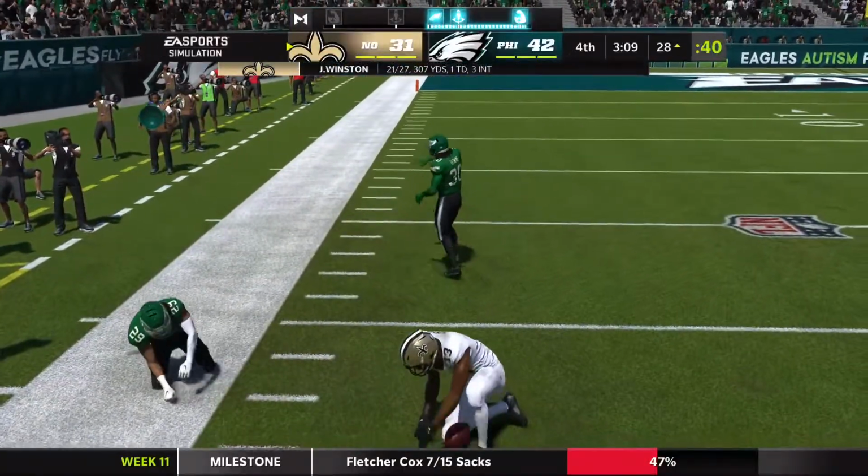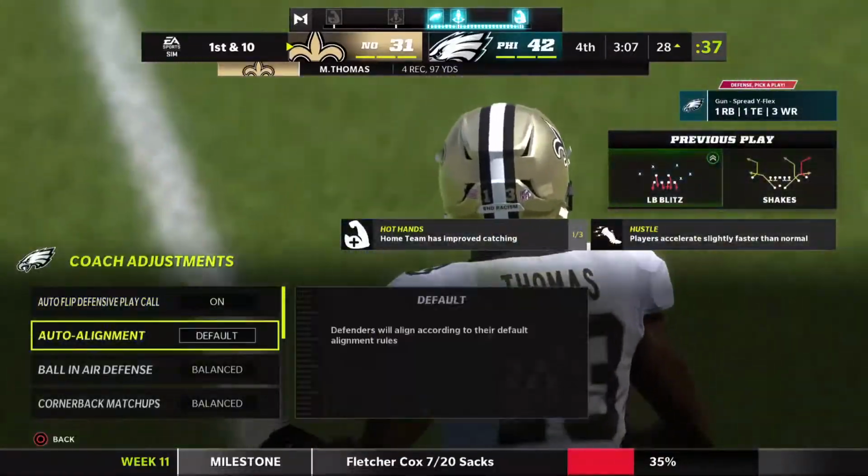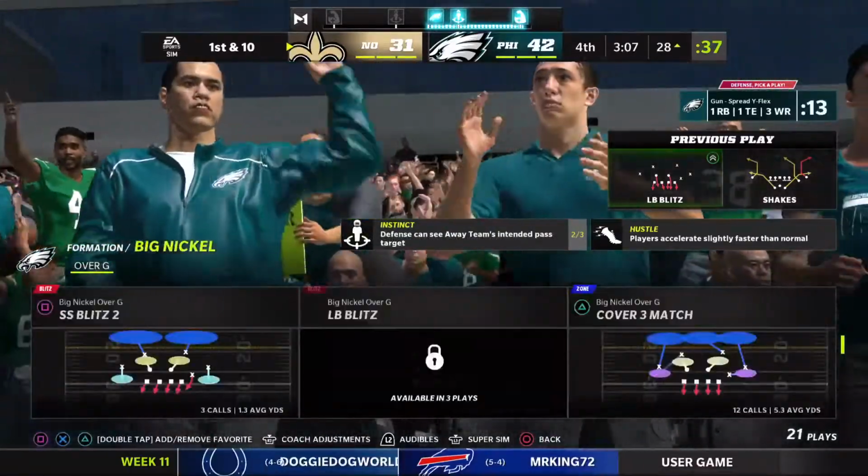Toward the sideline, did he keep the feet in? Yes, he got them both down, says the side judge, and that's good enough for a first down. A big 3rd down pickup of 20 yards.